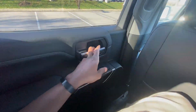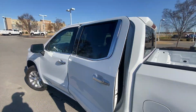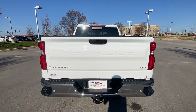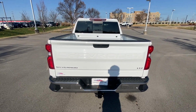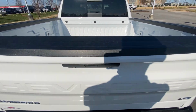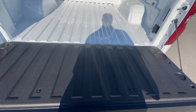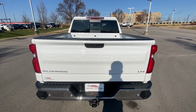Let's go ahead and check out the back. So there we have our full LED tail lights, except for the backup lights. And there's our tailgate there. And then this one goes up and down, power.